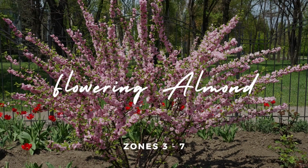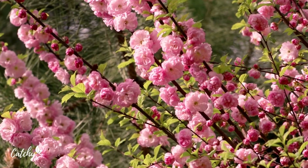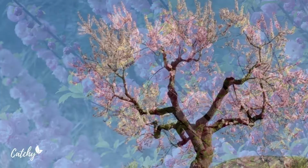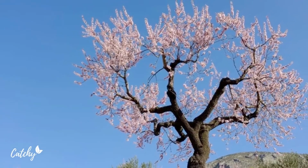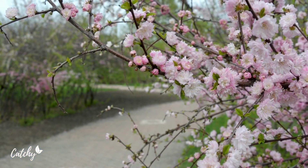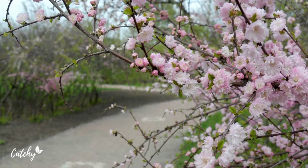Number 1. Flowering almond tree. These sturdy plants are multi-stemmed shrubs that grow to the size of small trees, as much as 15 feet tall and as much as 15 feet wide. You can train them to be 10 feet tall and 10 feet wide to fit a smaller space.